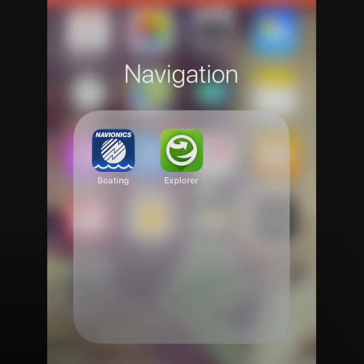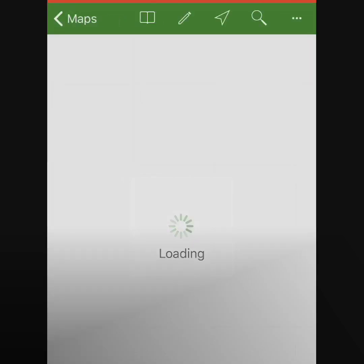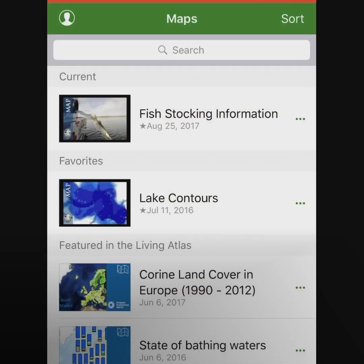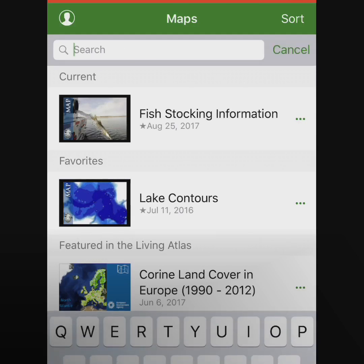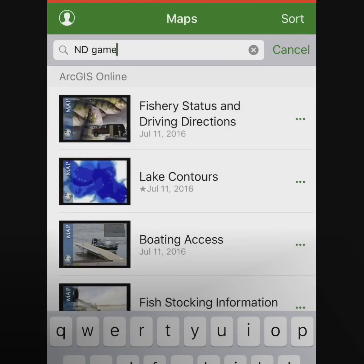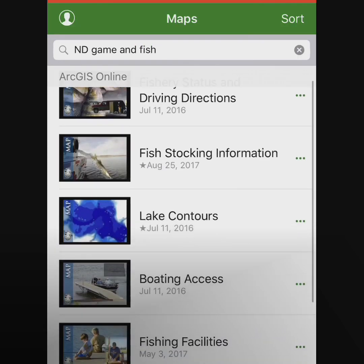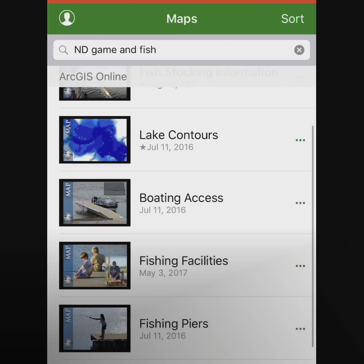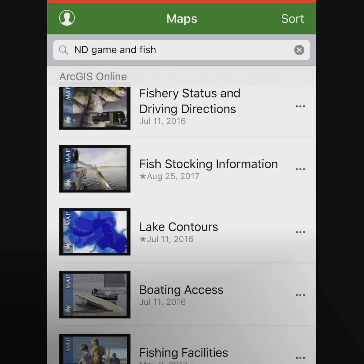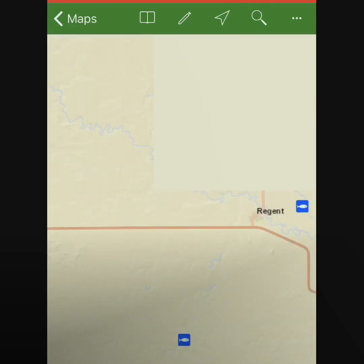Okay, so let's talk about the Explorer app that I love to use, provided by the North Dakota Game and Fish. Once you open it up, go to the search bar, and all you have to do now is type in ND Game and Fish, and it should bring up several different maps provided by North Dakota Game and Fish for everybody's use, like lake contours, boating accesses, and driving directions. So the first thing I like to do is go up to the fish stocking information. Once you click on that, it brings up a map with these little blue fish icons on there.